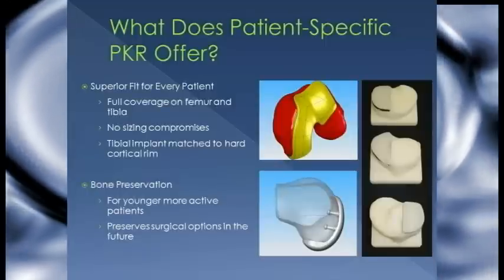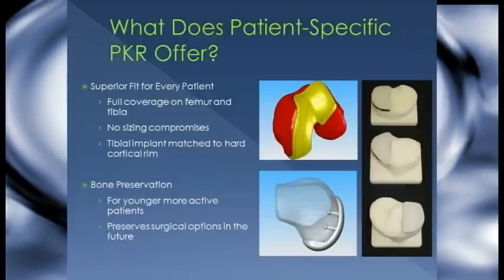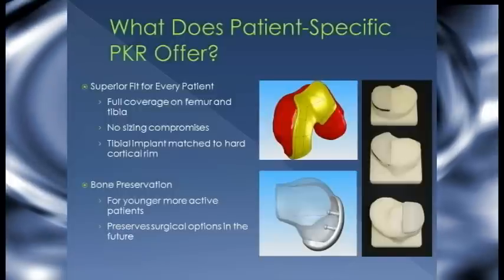Further advantages of this particular implant is it preserves bone. You know, implants work very well, but sometimes they don't. And if you have to take them out and do it over again, you want as much of your body's bone to be remaining to accept the second implant if that's necessary. So if you cut off too much bone to begin with, for whatever reason, the implant failed or became infected or what have you, and you have to remove it, you don't want to take it out and then be left with something that doesn't even resemble a knee. You want to have something that looks like a knee to implant the second prosthesis. So it's good to preserve bone.